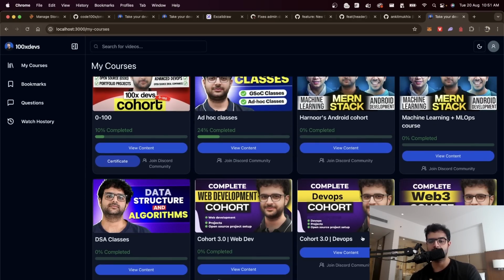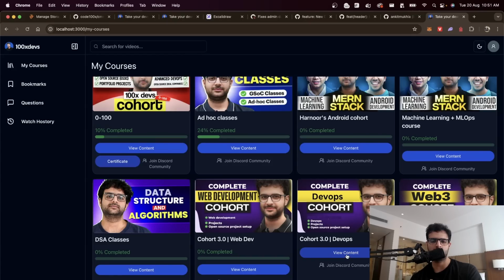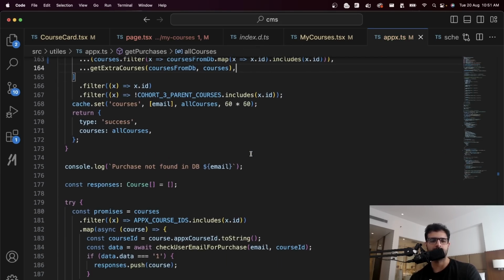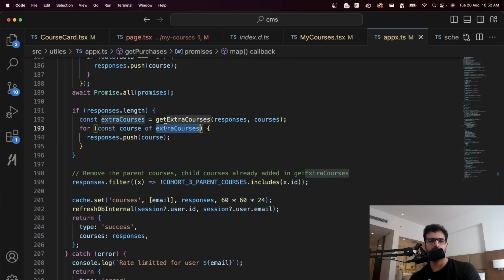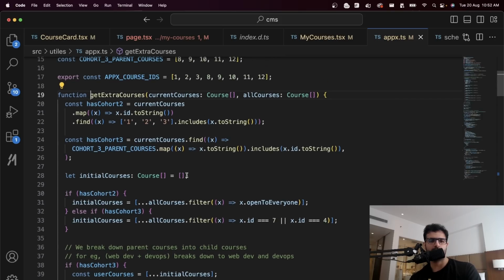Okay, DevOps is still broken though. DevOps is still broken here. We'll see why this got fixed. I'll share very soon why. I mean, this is a one line change, as you can see. Extra courses.